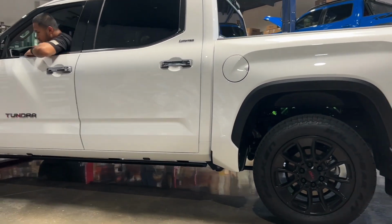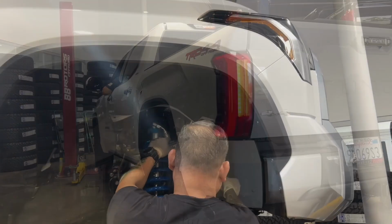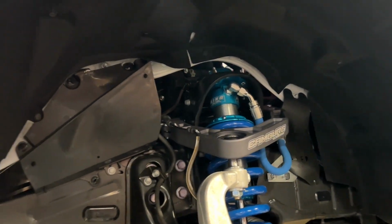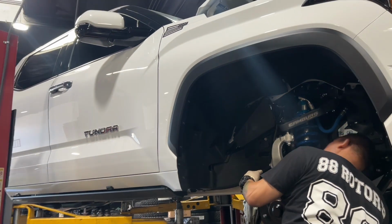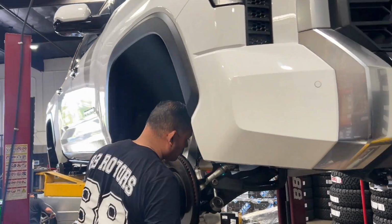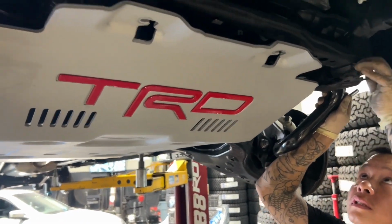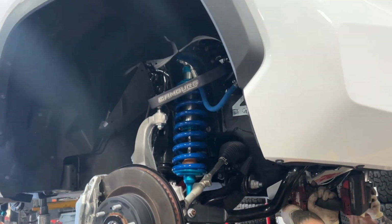Here we have another 2023 Tundra Limited model TRD Offroad 4x4. This one's also going with a King setup. King 2.5 remote reservoir coilovers and shocks with the CAMBURG KINETIK Billet upper control arms, which are Uniballs as well. We're also doing the old man EMU lift spring on this one. The owner of this Tundra is doing one thing at a time. He's not upgrading his wheels and tires just yet.